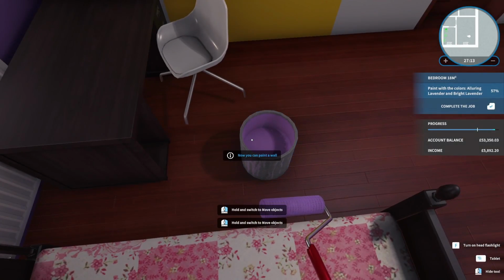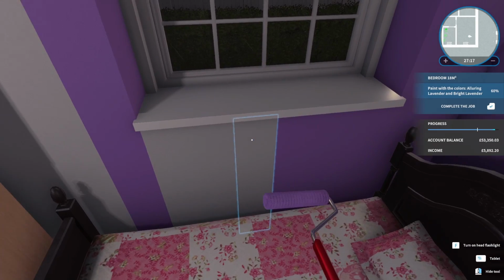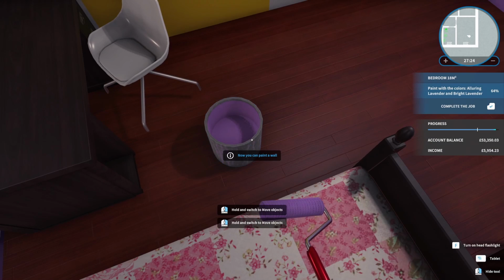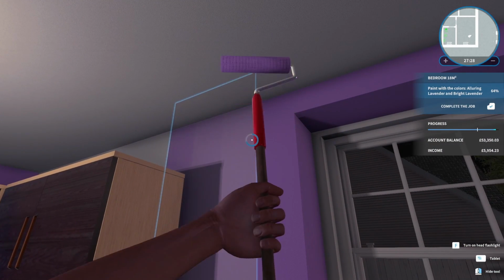The bits underneath the windowsill, get them done. So that's 1, 2, 3, 4, 5. The actual size of the bits does affect how far the paint goes, which is sensible, so it should.